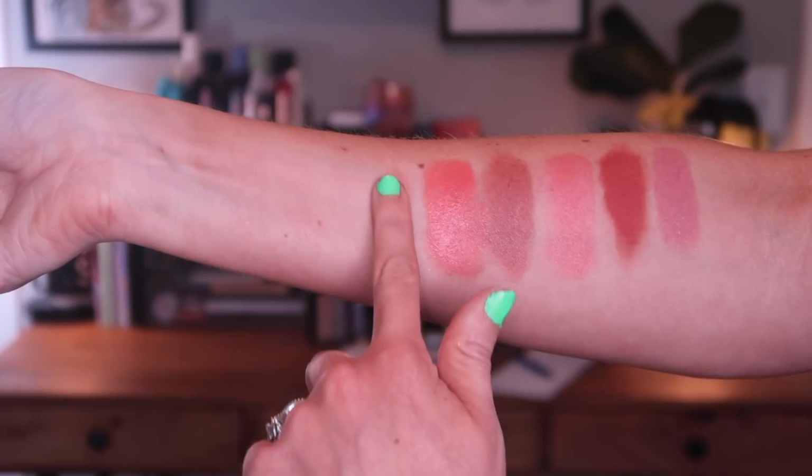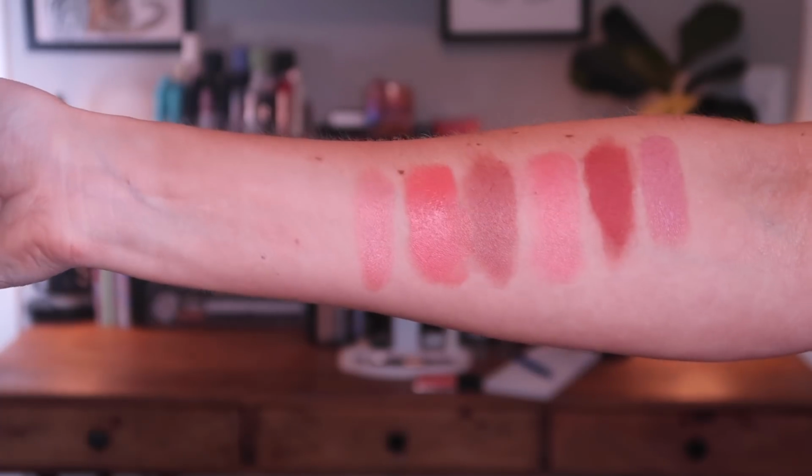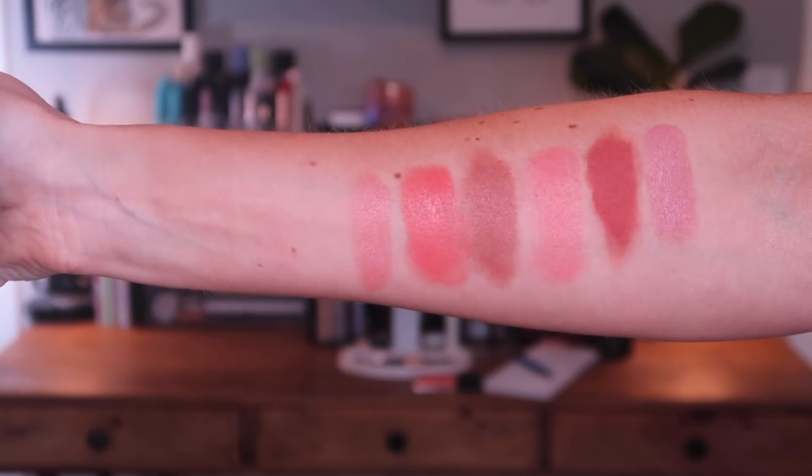Next up is this one from Bite, and this would have ranked higher if it wasn't for the packaging. So this is in the shade Melon Mojito, and due to the packaging, this is really hard to get out. After the 3rd or 4th time that I used this, I was actually struggling to squeeze the product out. I also find that this is a formula that I have to work one cheek at a time because this dries down quickly, and it's kind of hard to blend out once it starts to set, and it sets quicker than other cream and liquid blushes that I've used.